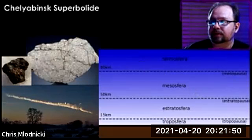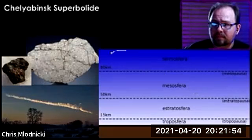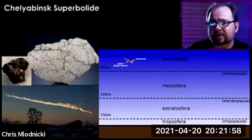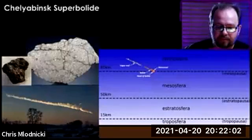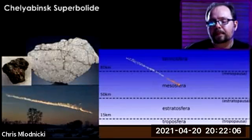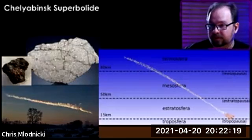Rapid deceleration and the explosion. It's not really from heat, and we'll show what that is. This black stuff is called the fusion crust. The fusion crust is burnt material, but it's very, very thin. The actual fusion crust is only at the very edge of it and does not extend to the inside. We'll show that off later as well.